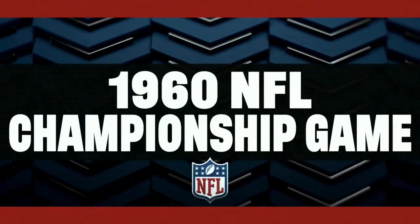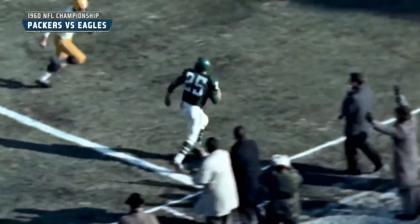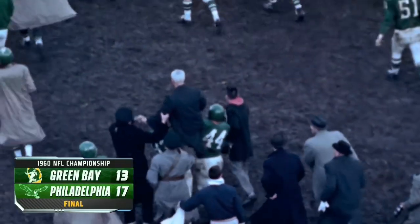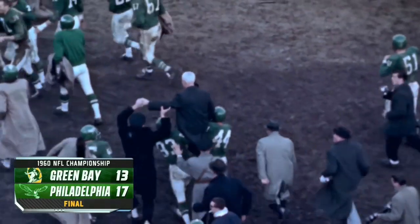And the most famous, the title game in 1960. The only title game that Vince Lombardi ever lost, right? I mean, you go back to that one, and of course, how did it finish? Well, it finished with Chuck Bednarik on Jim Taylor. Kind of sat on him, wouldn't get up. Game over. Eagles win. 19.